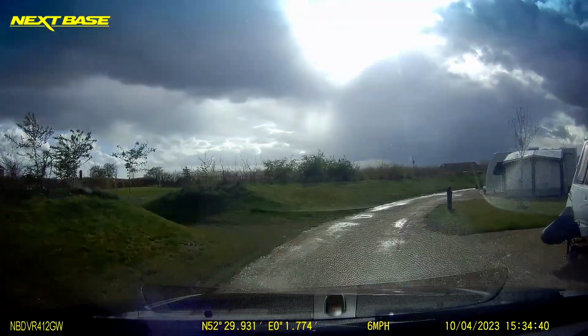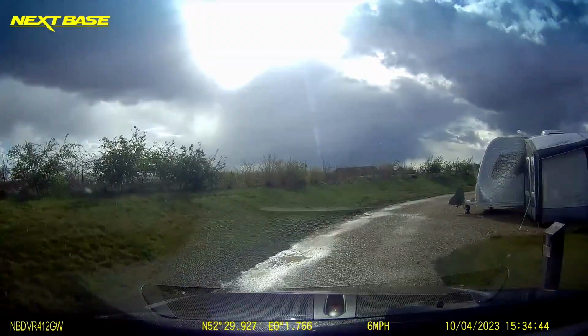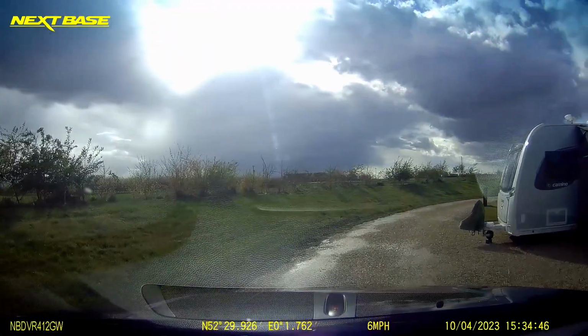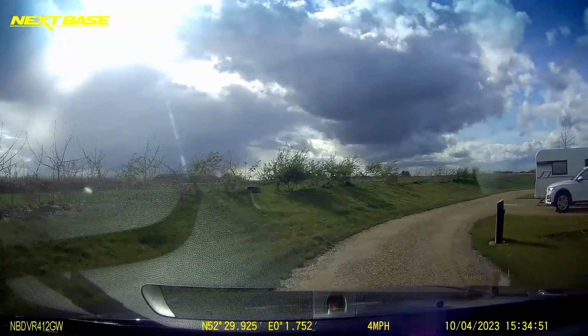I'll do a walk around the pitch and facilities block later in the video, but an added benefit which we absolutely loved of Waterside is that you can park nose in facing the lake. And the views from your caravan are stunning with lots of wildlife and actually the lake itself.